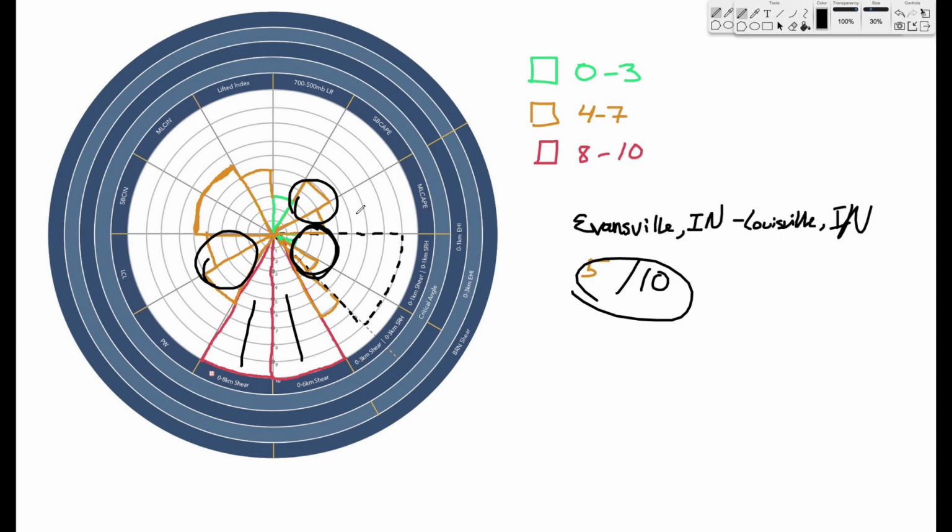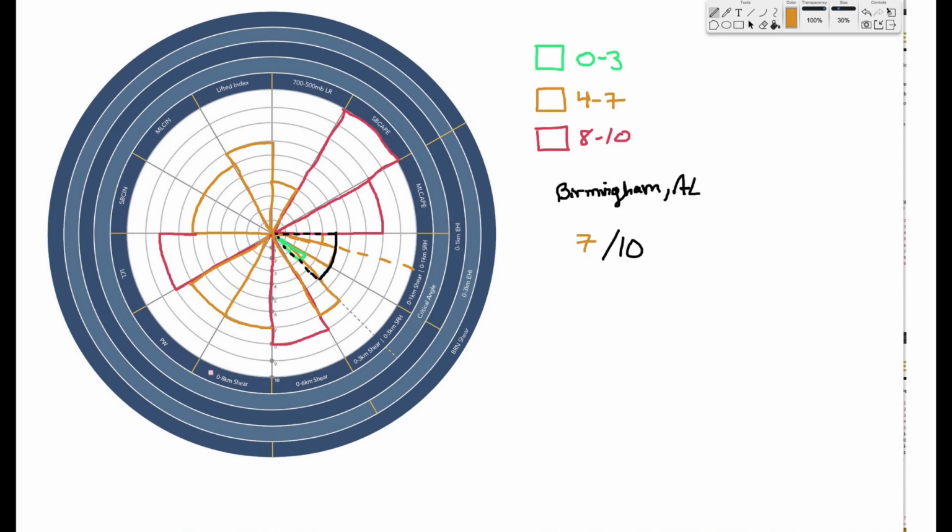tornadoes. But right along that warm front, just north of here, between Louisville and Evansville, just north of that area, along that warm front, there could be an enhanced tornado potential that's a little bit greater than this. Could end up being like a 6 or a 7 out of 10 rather than a 4 or 5 out of 10. So that's Evansville.